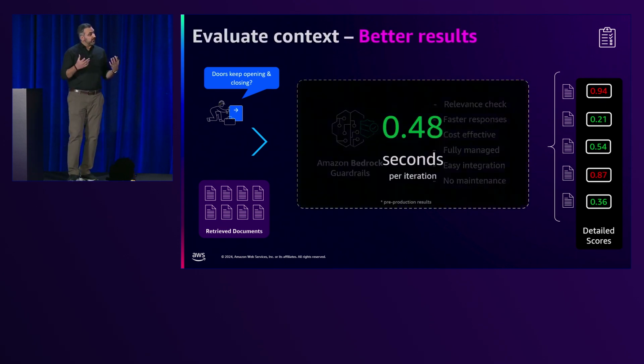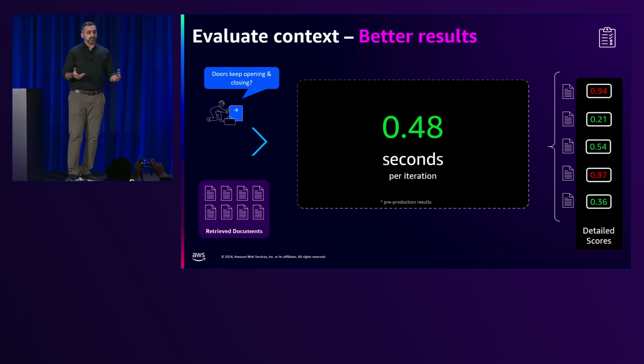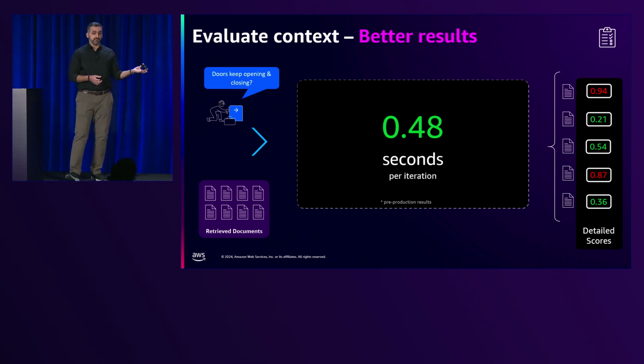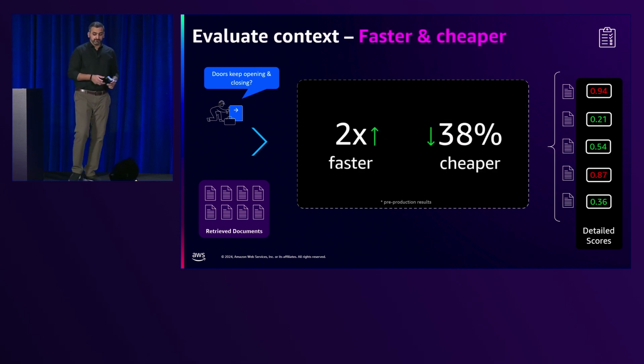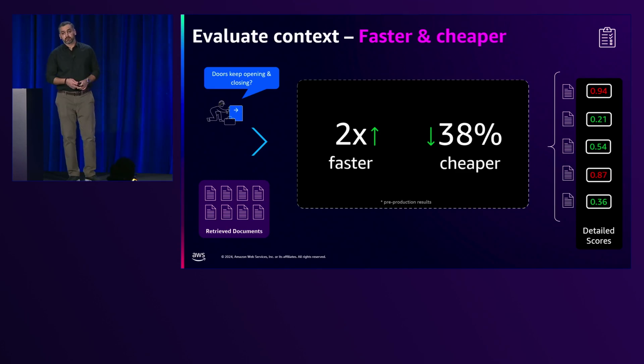This particular implementation, evaluation and tests resulted in a reduction of time spent. What took 1.02 seconds per iteration now takes 0.48 seconds in their pre-production tests. It is 2x faster and a 38% cost reduction as compared to the in-house solution that they have. All in all, the most crucial aspect of the entire pipeline is the evaluation of this particular context, safeguarding the people as well as the data that KONE already has.